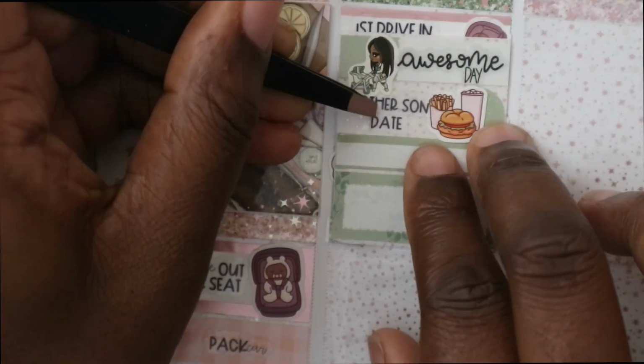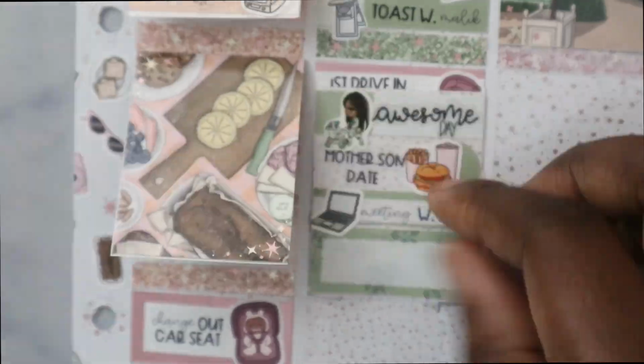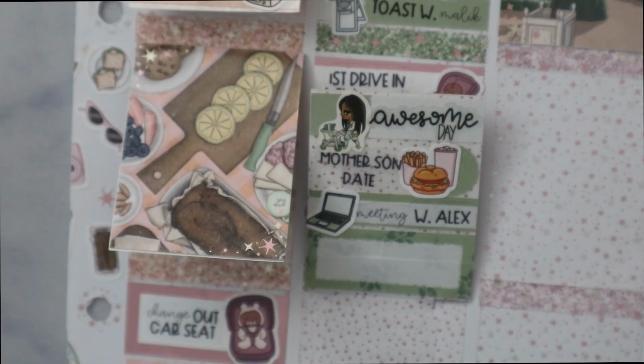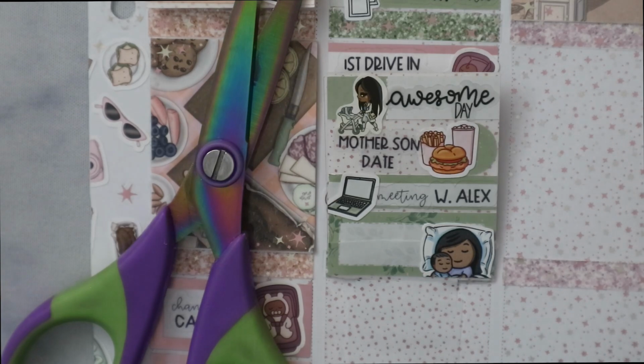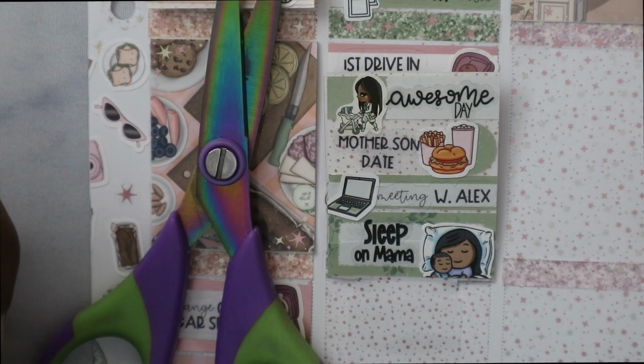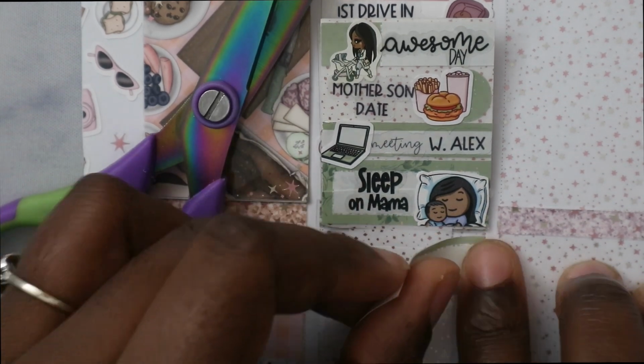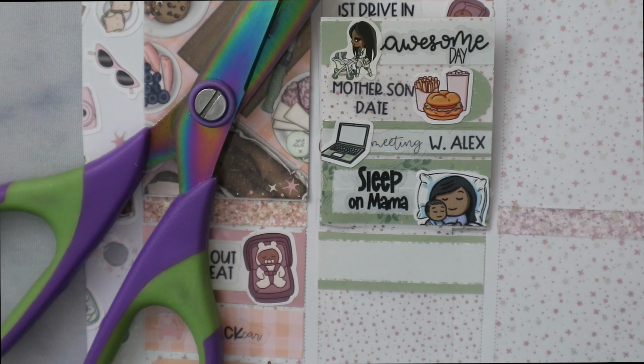And then as I was having my meeting, Malik was sleeping on me. So I noted sleep on a mama with a custom script from Make Plans and a Beneva's Creation sticker. Then noted we went to Tesco's to do some shopping. So I used this sticker. I don't remember what this character's called, but it's from Sweet Quiet Design and a script from the foil bundle to note doing some grocery shopping.